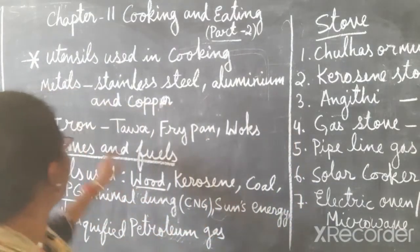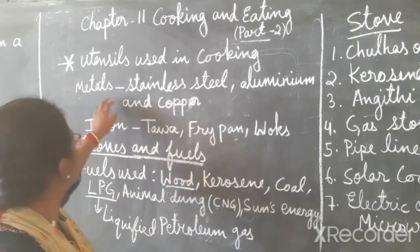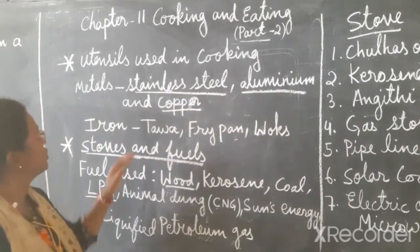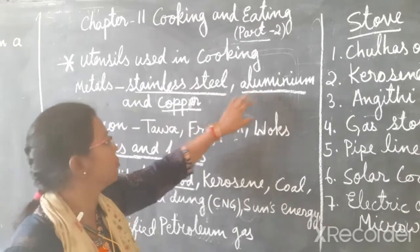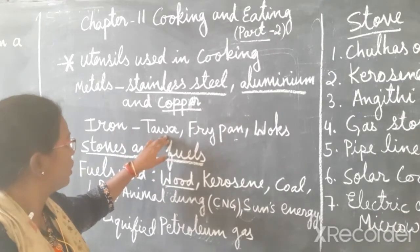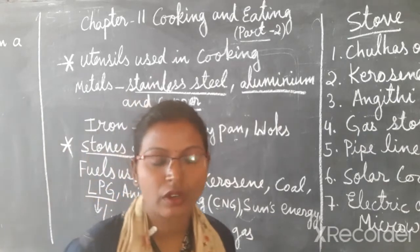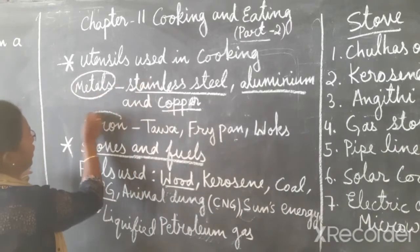And the utensils are made of metals and iron. Some utensils made of metals are stainless steel, aluminium and copper. And some utensils made of iron are tawa, fry pan, woks, etc. So, these are some utensils used for cooking, and they are made of metals and iron.